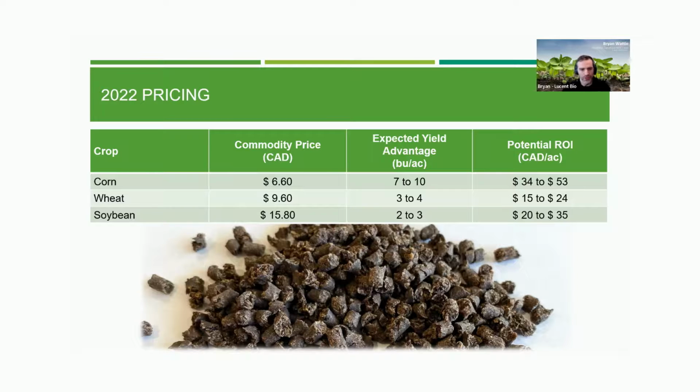In 2022, standard application of Soileos is about $12 an acre for a 12-pound application. We also saw high commodity prices for corn, wheat, and soybeans. And currently in most contract and futures markets, those prices seem like they're staying put, at least for 2022. So that's what we've included here. Then we have a column of expected yield response. And this is all based on our trial data, but considering growing conditions without a drought. Finally, we have a range of potential ROI in dollars per acre.